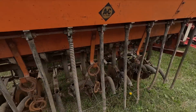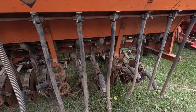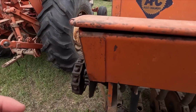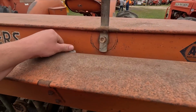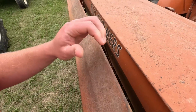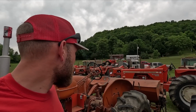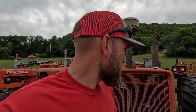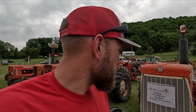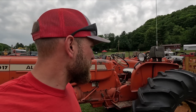Old drill. That's cool to see. Nice little unit. I bet someone would really love that for waterways or food plots or lawns. D17, that must have been their smaller model. Breaking tractor.